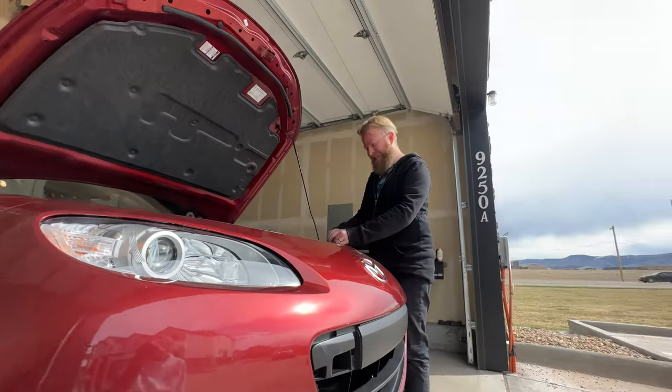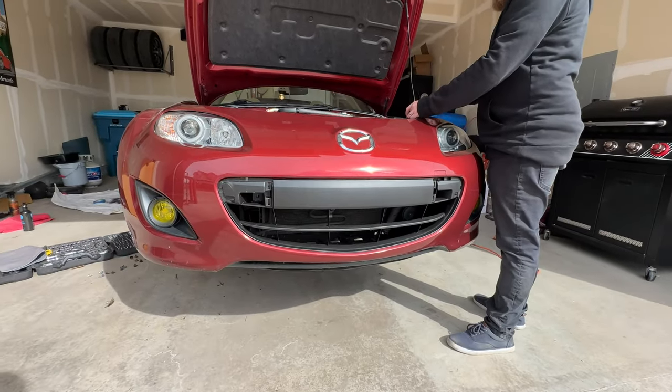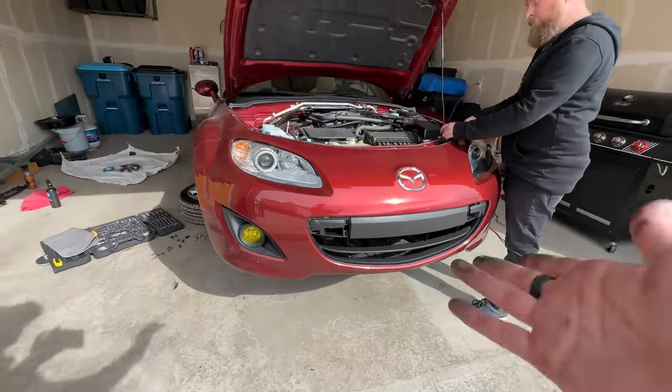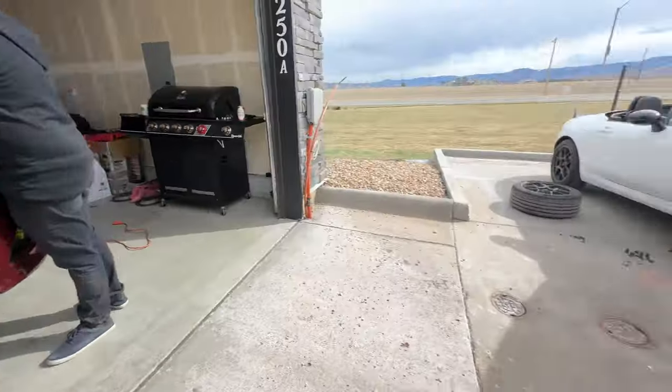But the sport grip looks really cool. It lets you see what's inside the bumper, which is kind of nothing at the moment. But like you said, an intercooler. Yeah, now he wants an intercooler.